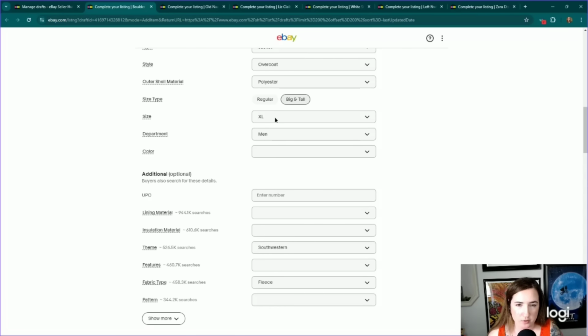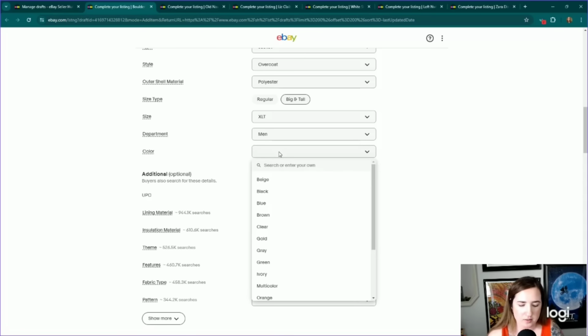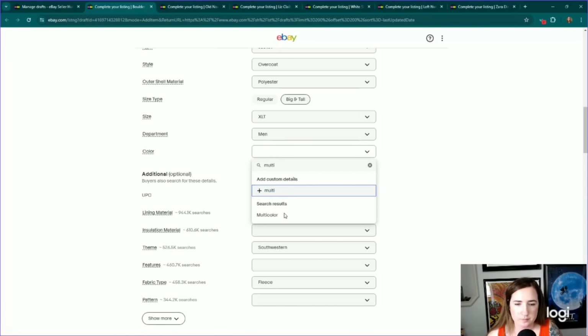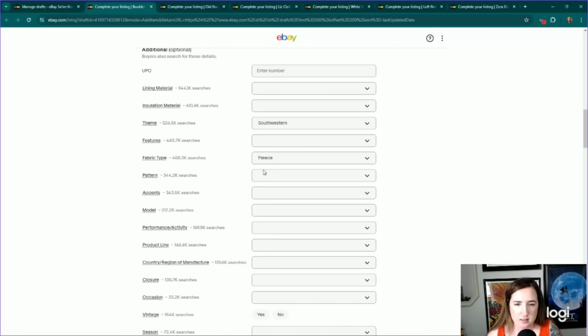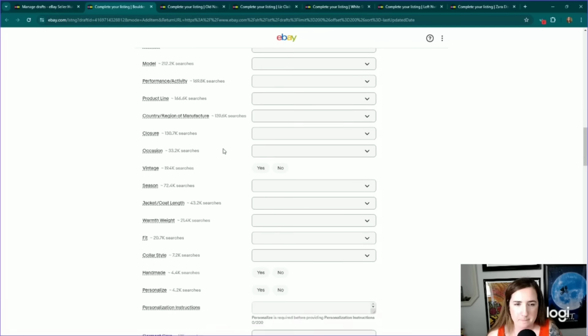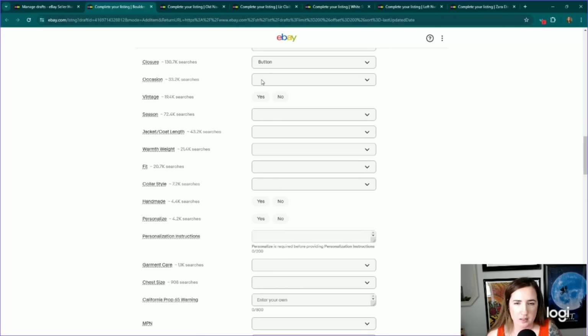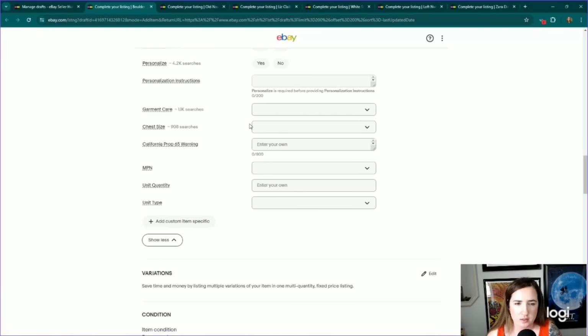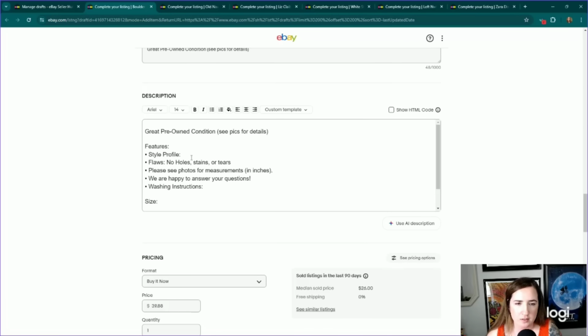And this was a tall, so we're going to change that to XLT. Color, this is definitely multicolor. I'm going to skip a lot of these. Pattern's kind of geometric. Closure is button. Occasions, casual. I think that's enough information.